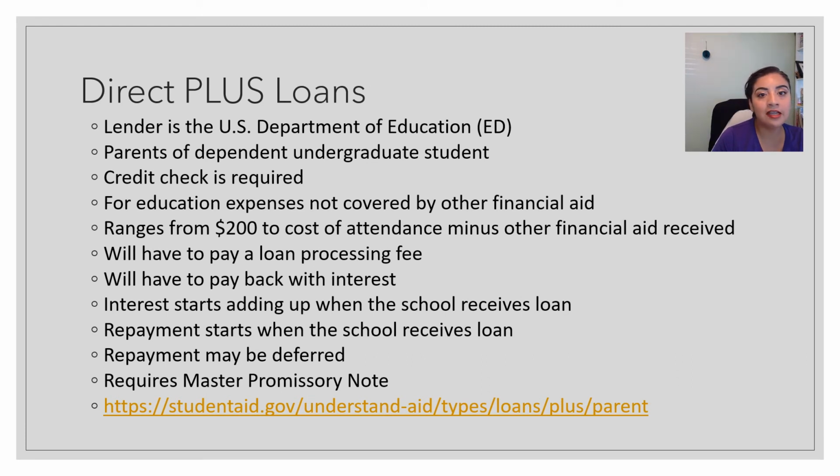Now we come to the last type of financial assistance provided by the FSA, and it is the Direct Plus loan. This is a loan offered to the parents or legal guardians of the student pursuing a higher education. The lender is the U.S. Department of Education, and a credit check is also required for this type of loan. It is only meant for education expenses not covered by other financial aid. So the range for this loan is from $200 to the cost of attendance minus other financial aid received.